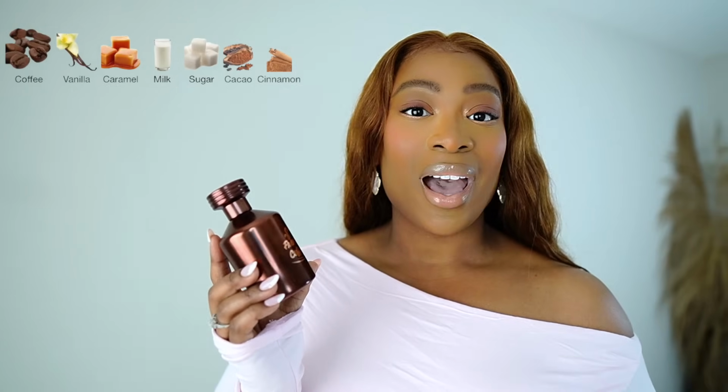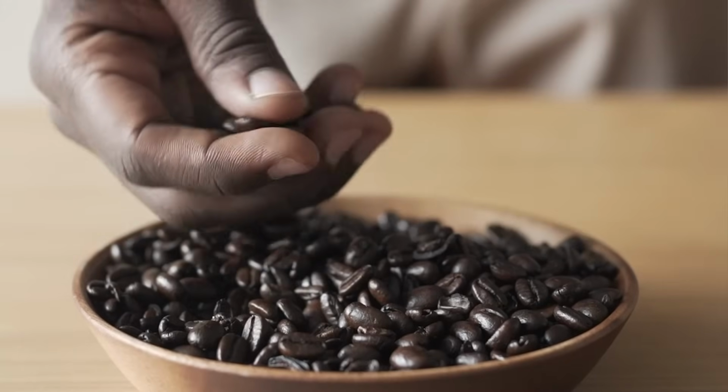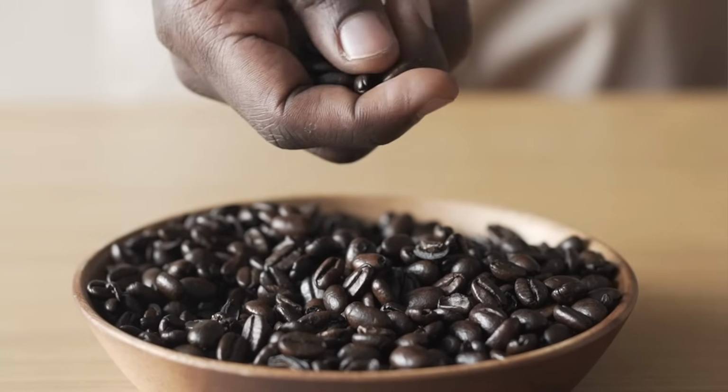So French Coffee has notes of coffee, caramel, milk, vanilla, cacao, sugar, cinnamon. Ugh, the notes in here are gorgeous. And for me, the way that this wears is it opens up with a blast of really fresh, realistic coffee, as if you were smelling fresh coffee beans. That's how this opens up. It opens up very bold, very robust, very strong. The strength of the coffee, the integrity of that fresh coffee bean is there when you first spray this.